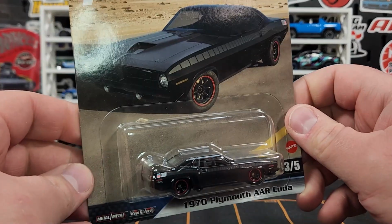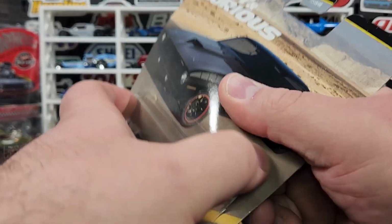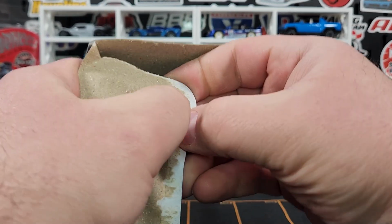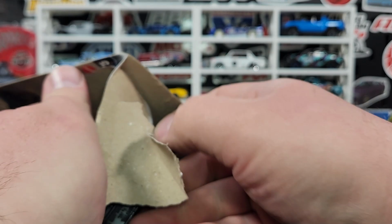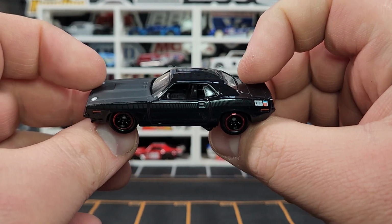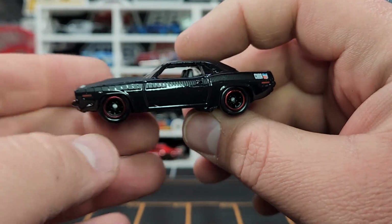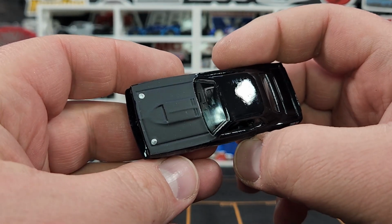All right, number 3. This is a re-release, 1970 Plymouth AAR Cuda. We have seen this one before. Nothing new with this one. I actually got rid of quite a bit of premiums over the last, I don't know, few months or so. And I don't think that I had the original one of this. I actually tried to look for it so that I can do some comparos, but unfortunately I was unable to locate it. It does still have your Cuda AAR on the side. It is the same wheel, I can assure you of that. I think the print on the top here might be a little bit different for that matte black print.